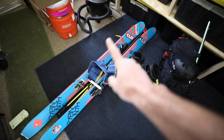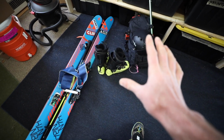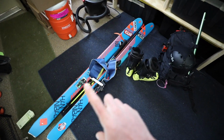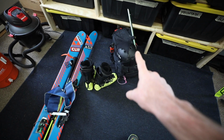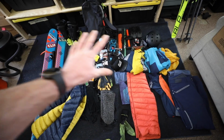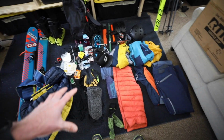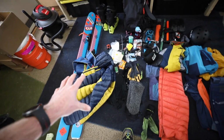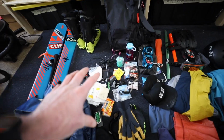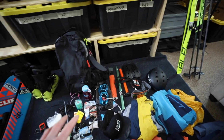Here we go. This is my kit. This is everything that I bring for just day missions in the backcountry. I'm going to run through everything that I'm wearing, using, how I pack it, and we'll start out by exploding it. So this is everything exploded, including what I'm wearing, broken up into clothing. We got some safety gear, or backup gear there, avalanche gear, and some bonus stuff.